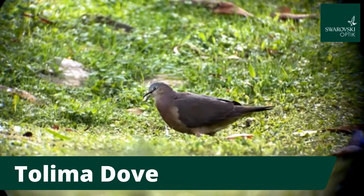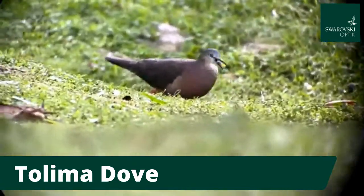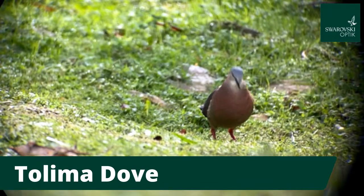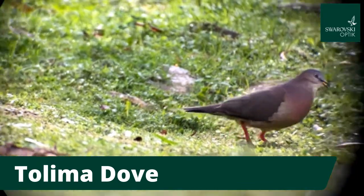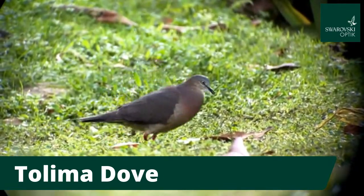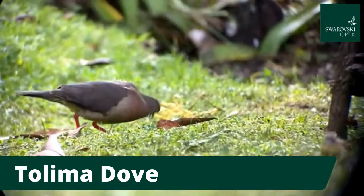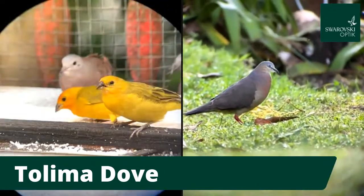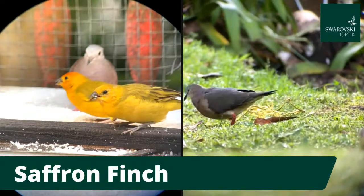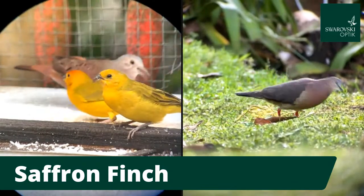Roger, tell the people what Tolima is, where you are, and what Tolima means. Nice question, Diego. Tolima is a department in the central Andes of Colombia. And this little guy is an endemic from this area and a little bit of the next department, which is called Huila. This one is quite a skulky kind of dove. And here in the Cucurula Lodge, they have some nice feeders where it's kind of the best place to see him here in Tolima. And also it's my hometown.